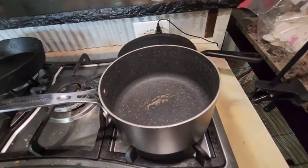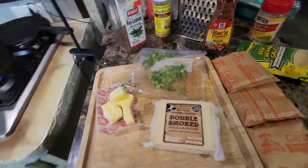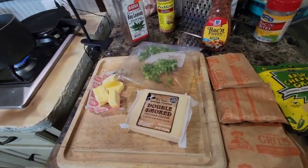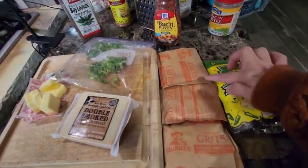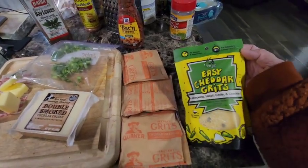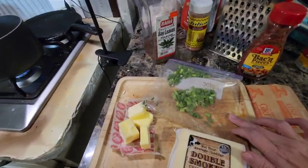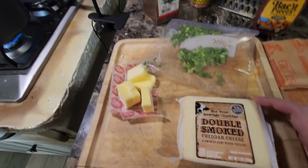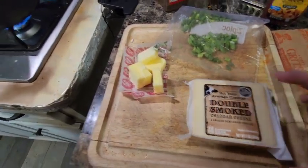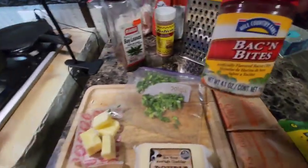We are going to assemble the grit cakes next, so stick around. So we are boiling our 4 cups of water, getting ready to make the loaded grits. We've got our extra packets of cheese grits that we're going to use with our jalapeno and hatch chili and cheddar grits. We've got some freeze-dried green onions, some double smoked cheddar cheese, some butter, some of the fake bacon.